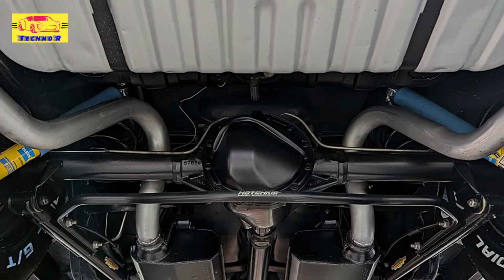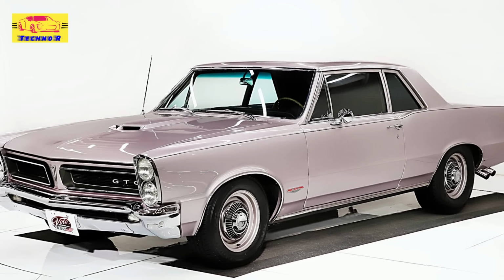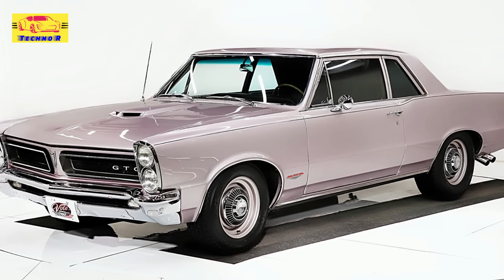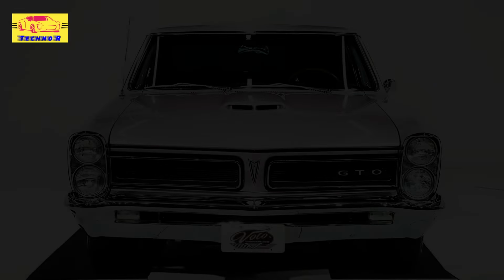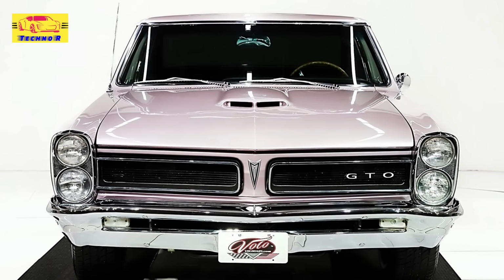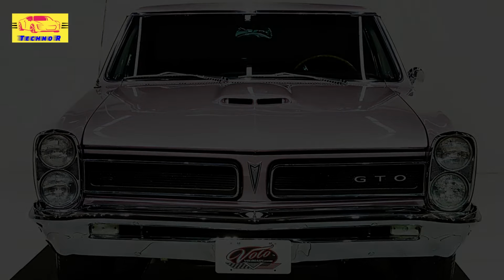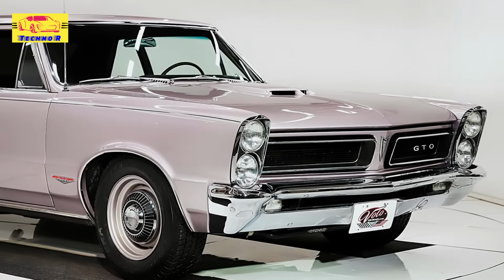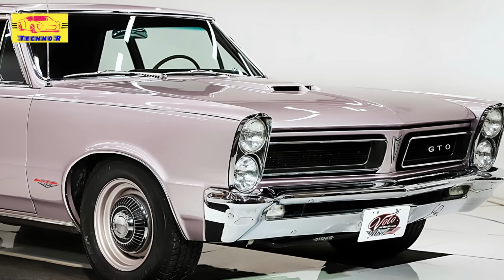Inside, the all-black interior has been meticulously restored to match the original factory design. The cabin features reproduction upholstery, a new Hurst shifter, and an updated dash pad, giving it an authentic 1965 feel. Factory options like the console, seatbelts, deluxe steering wheel, and rally gauges ensure that this GTO maintains its classic appeal. The original radio, still in place, adds a nice touch of vintage authenticity.